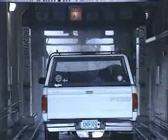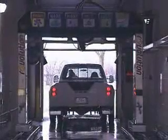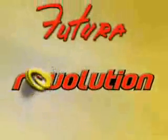If you're ready to join the revolution in the car wash industry, then look no further. It's the Futura Revolution. This complete in-bay wash system combines a superior wash with the latest in customer options and reporting software. With over 40 years of experience in the industry, Specialty Equipment has the knowledge, investor support tools, and reliability to help you choose a wash system to fit your needs. You owe it to yourself to talk to a specialty equipment representative. Build your dream today with the Futura revolution.